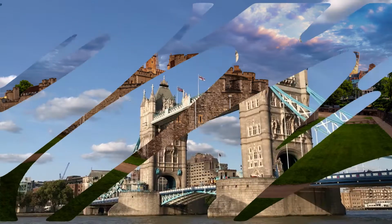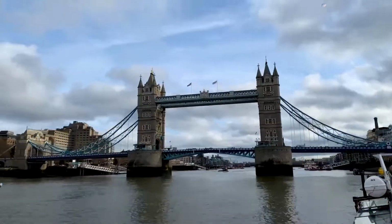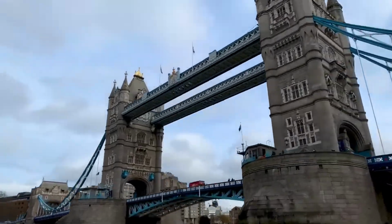jewels. The Tower Bridge connects the Tower Hamlets district with the Southwark. It crosses the River Thames near the Tower of London and has become one of the symbols of the city.